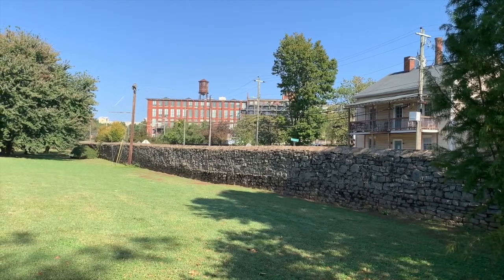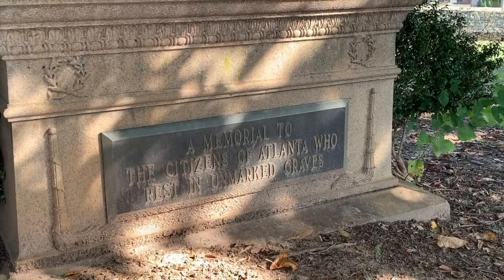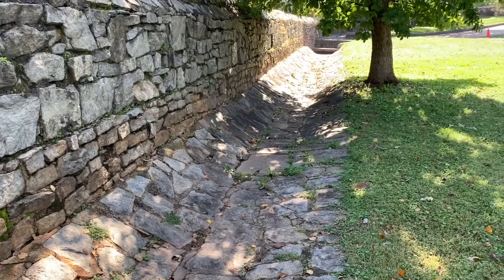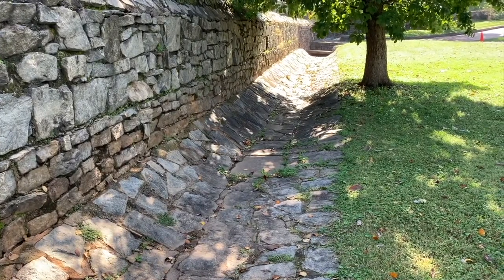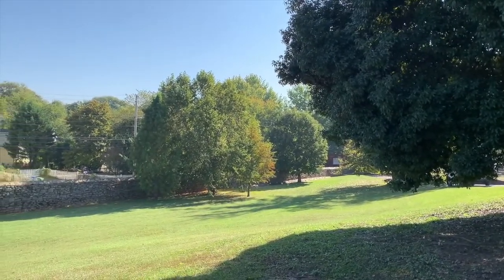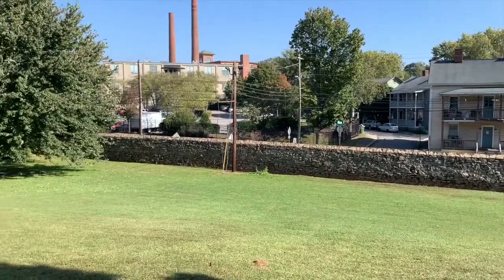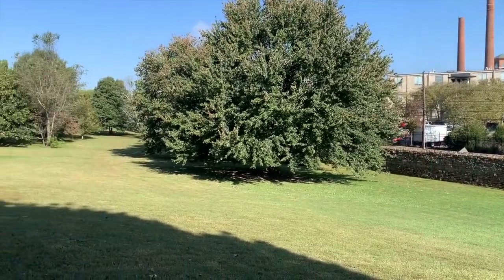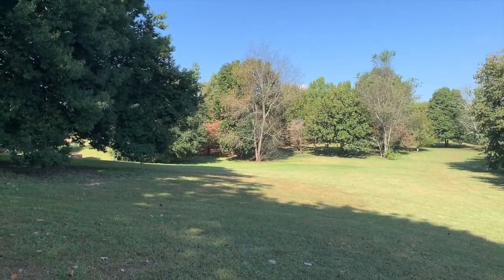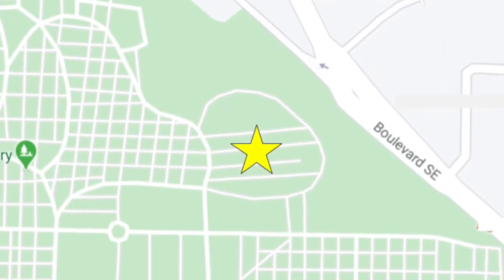Unlike other parts of Oakland, they were made from wood and not stone. However, the city has tried to memorialize them. Also of interest in Potter's Field is a granite swale that was built to mitigate flooding in the park. Potter's Field surrounds the African American grounds.